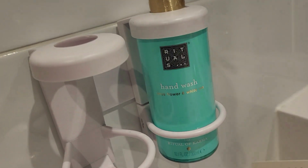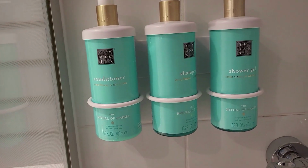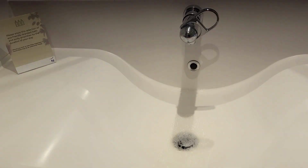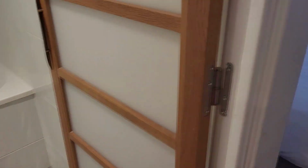So I just wanted to show they use Rituals toiletries, which are lovely. I absolutely love them. And there's the shower. It's a big rainfall shower, and then a separate one that comes off if you just want to do your hair or you just want to do your body, whichever way around, and then a bath. So it's very stylish. The towels are underneath, very nice.